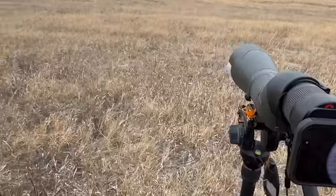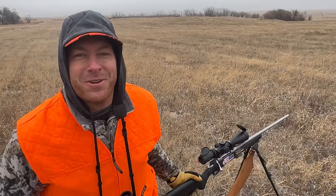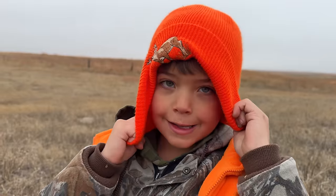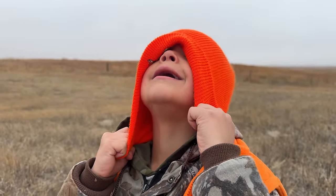Yeah. All right, we gotta get back to our ground blind. It's too cold out here. What do you think? It's pretty cool. Let's do deer down, brother.